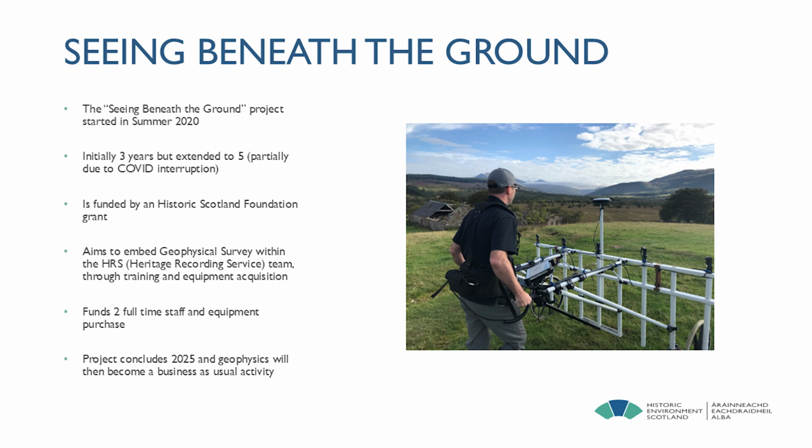So just before we start looking at Inveresk, a quick chat about the project. The project's called Seeing Beneath the Ground. We started the project in summer 2020. It originally was supposed to be a 3-year project, but, as with many things, COVID got in the way of the fieldwork aspect of it. So we were lucky enough to extend it to 5 years.